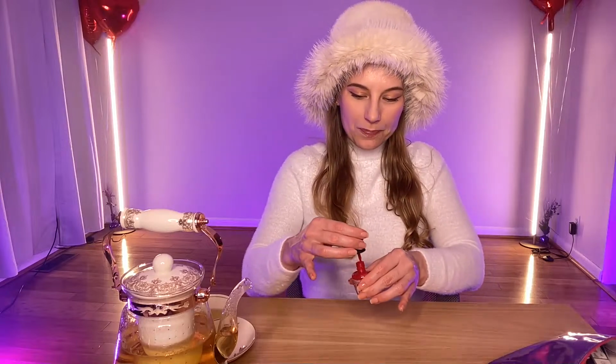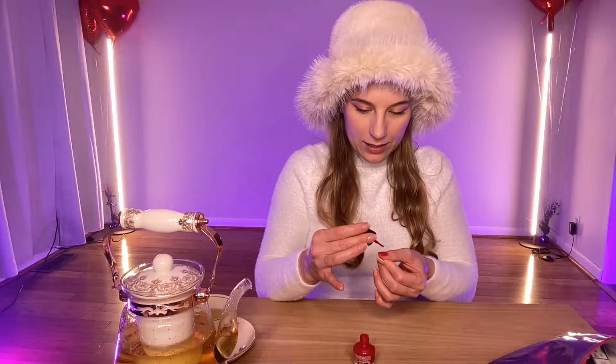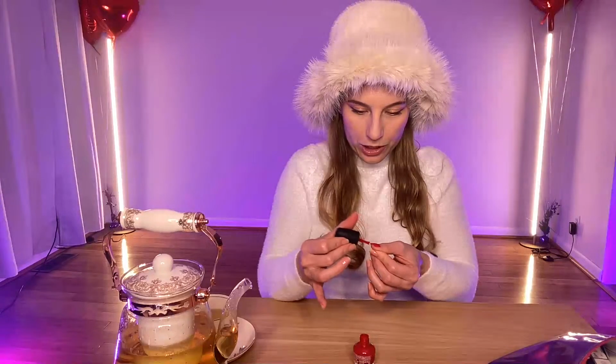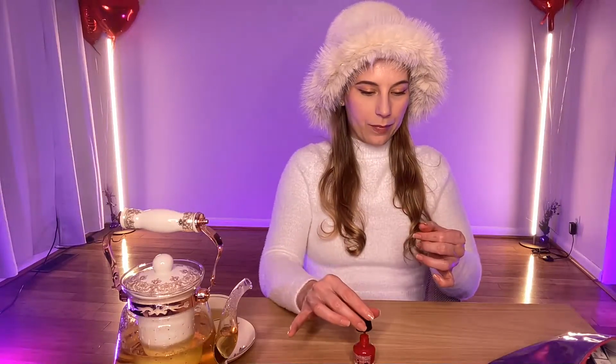But now I remember why I stopped using this, because it is kind of difficult to build it up, and then it'll get sticky, and then you're kind of like brushing the paint off when you want to fill it in. Okay.